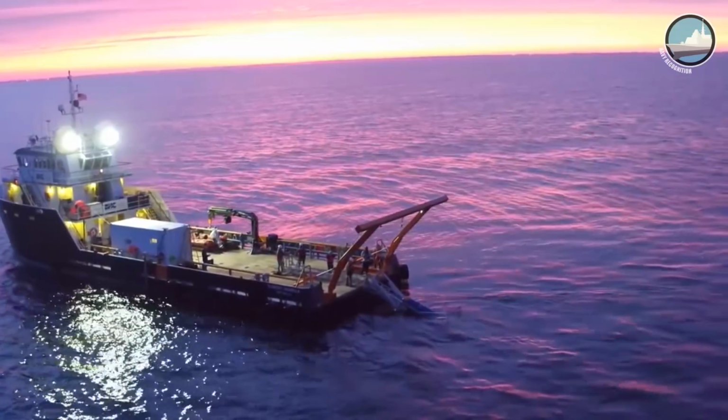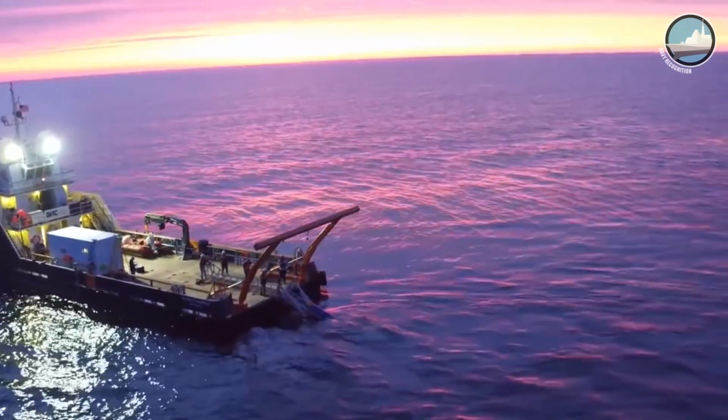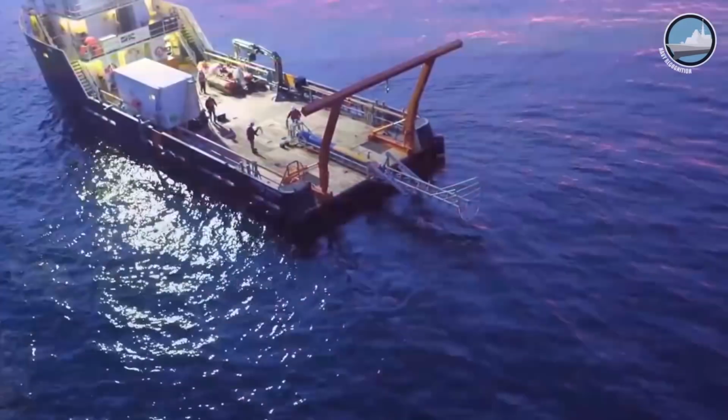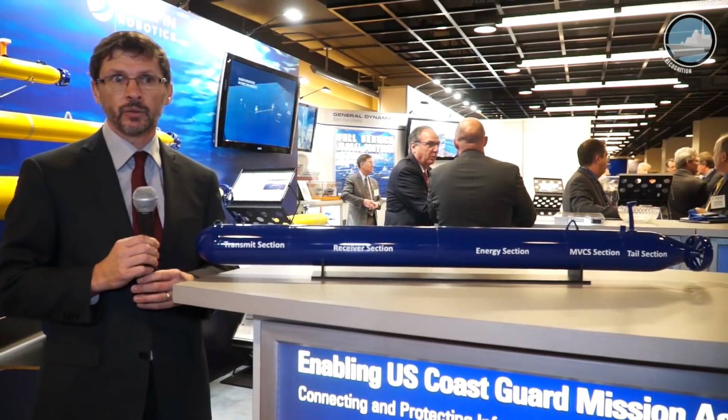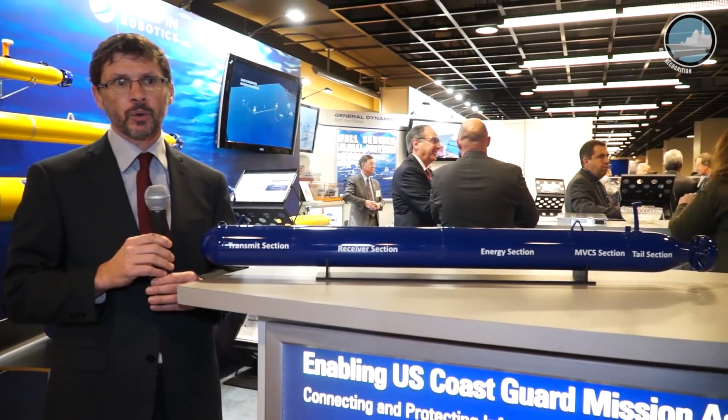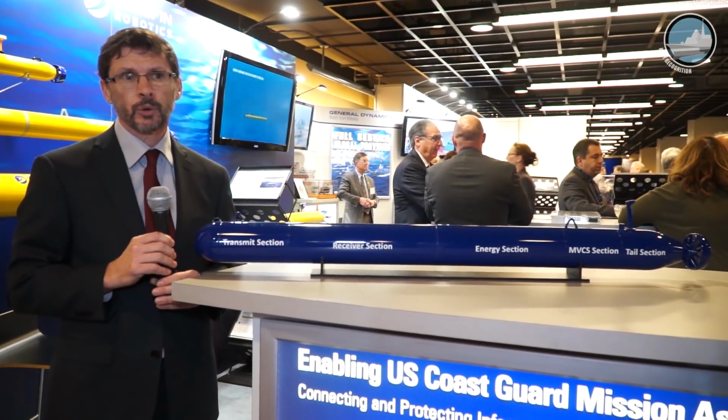And we've done hundreds of sorties in a row successfully. It's performing really quite well. I think that it's come a long way, and I think that you've seen that even in some of the Navy press releases and our own. Some pretty good progress on this program.